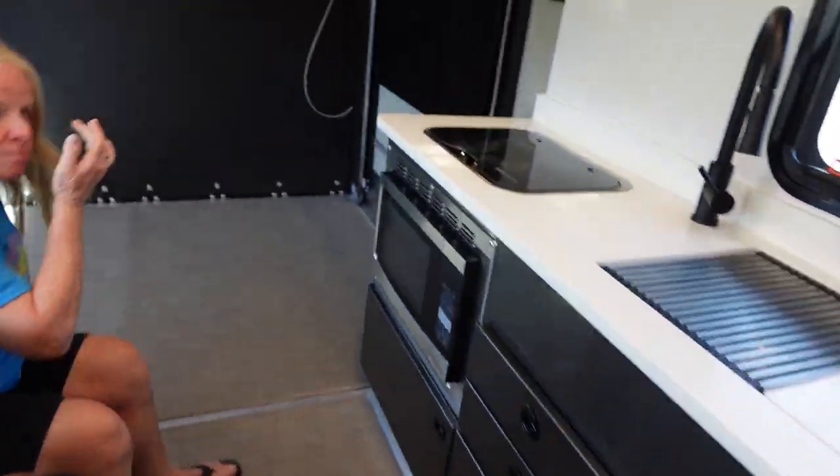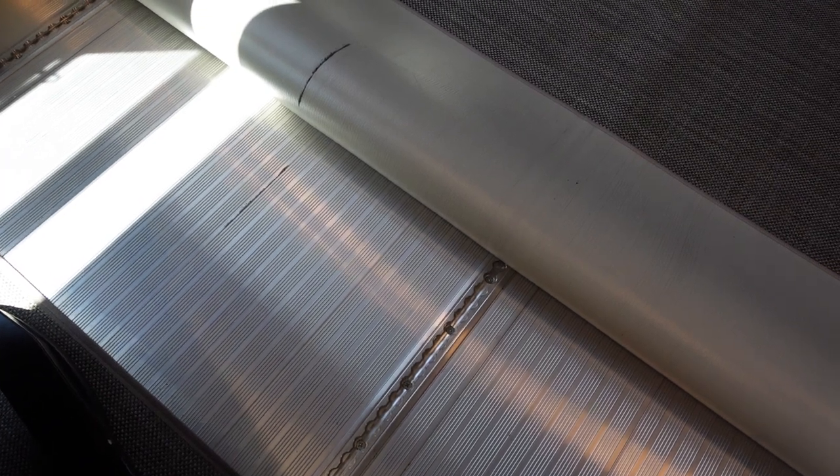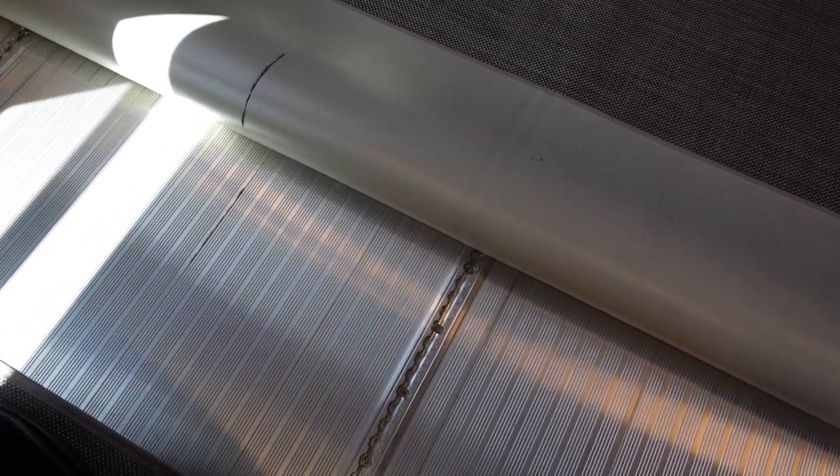I was mentioning the aircraft tracking or tie-down system, and it's underneath this mat here. So when we do put the toy in here, this mat will come out, and we will put the toy in here and then tie it down via these tie-down locations. And they run the whole length of the toy hauler.